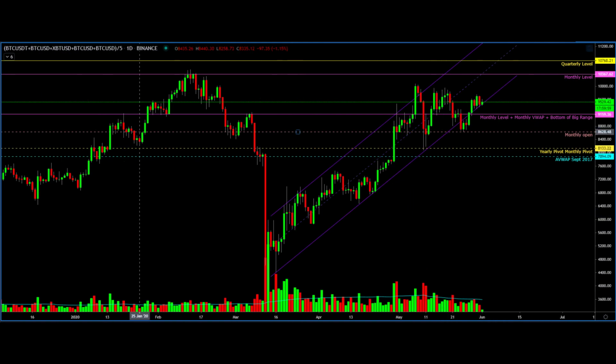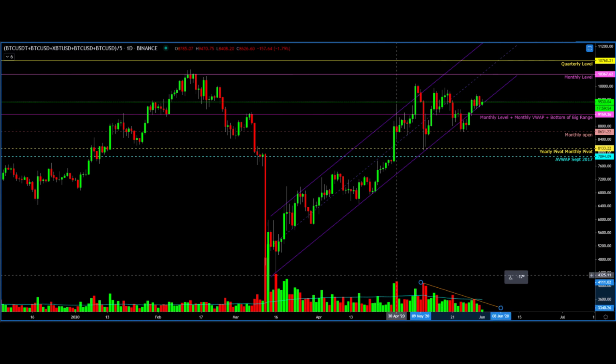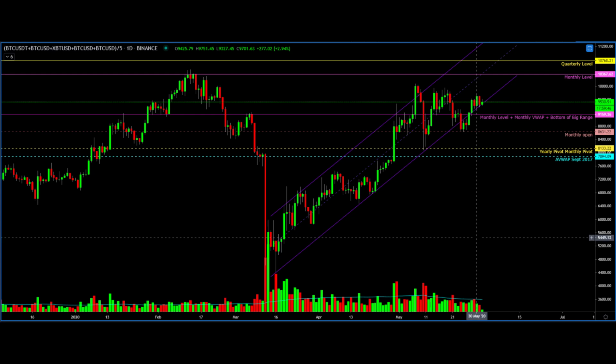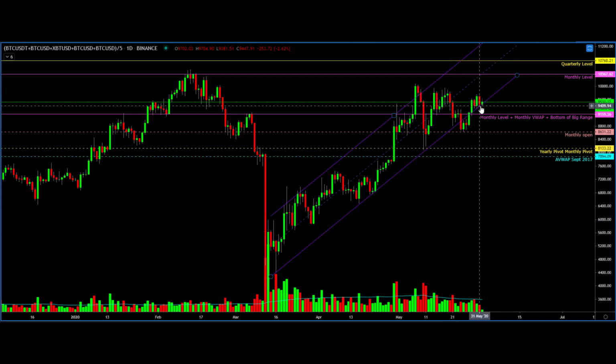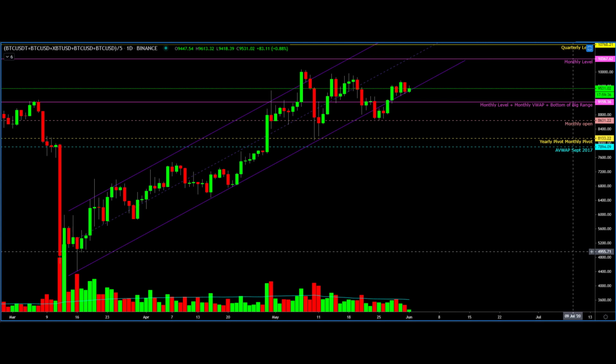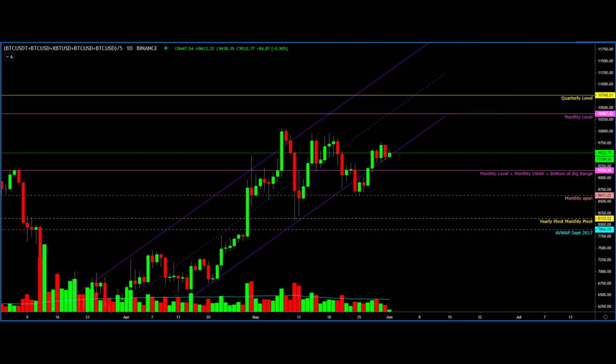When we go down to the daily time frame, this is essentially what we were looking at, and you can see that price is still consolidating within this volume range, and we can expect some kind of a move out of this essentially within the coming week. Price has reclaimed this channel, so it would be quite aggressive, I think, of Bitcoin if we do end up moving up.